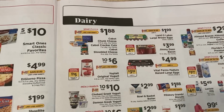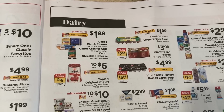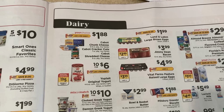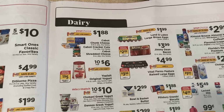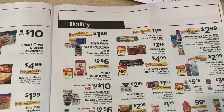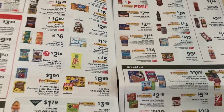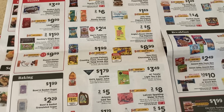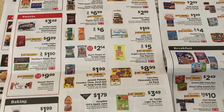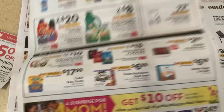Okay, good point. Now see, Paul just pointed to that Land O'Lakes large brown eggs. But if you all remember, I showed you the coupon on the front where we're going to get them for $1 and not $1.99. That's right. That's why I saw it. Yep. There's the trick. So make sure you keep an eye out for that. I'm going to have to go through this a little more thoroughly, but I'm hoping that we will see some more specials when we get in the store.